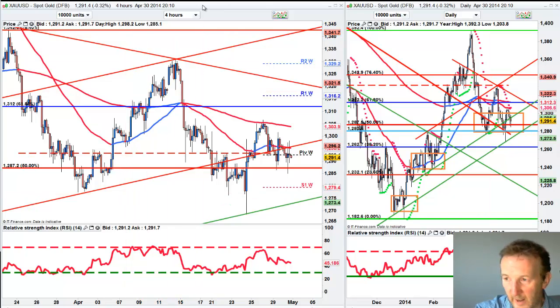So 4-hour charts to the left, daily charts to the right with the main trend lines on there, and I'll keep that on for now because we have had a pretty tight range in a lot of markets in the last month or two, so it's useful to look at these charts in this fashion.